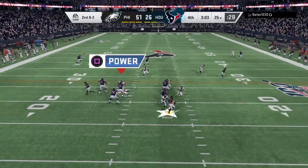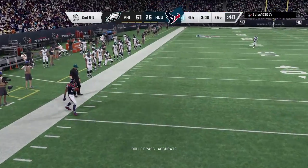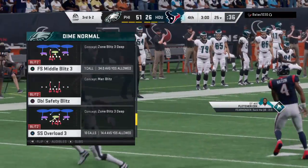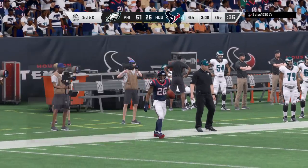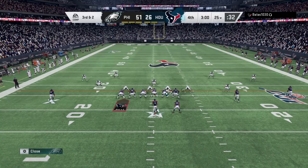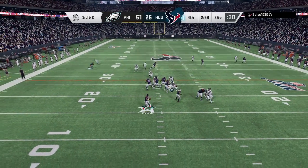Play action for Miller. Now Watson rolling to his right. Ooh, out of bounds. Sideline, and it's caught, but boy, he's out of bounds. Now they try to get him into space coming out of the backfield, but it'll be 3rd down. The Texans on 3rd down. They've been okay, 2 for 3 thus far. This time they face a 3rd and 2.